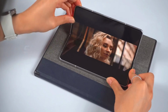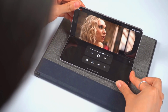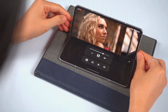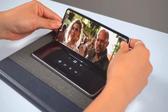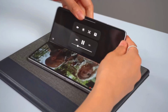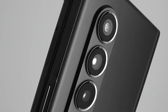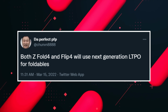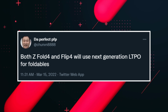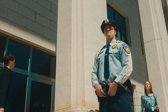But this time, Samsung will use a super ultra thin glass for the bigger display so that it can give a smoother experience. A lot of people are expected to use the stylus on the next gen foldable smartphone. This is why Samsung will introduce this latest technology in the upcoming months. Talking about the display, we may not see any changes in terms of screen size compared to its predecessor. However, a Twitter user says that both the Z Fold 4 and Z Flip 4 will get the second gen LTPO display panels, which can go 1Hz to 120Hz depending on the content being displayed.